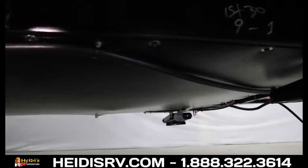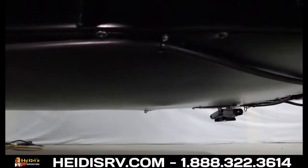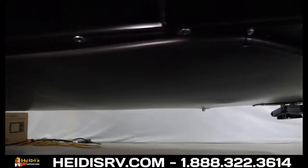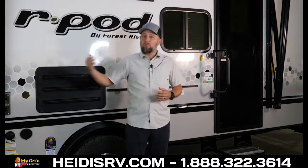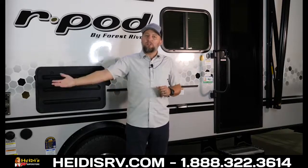R-Pod also features an enclosed underbelly. Not only does it keep small varmints, bugs, and the weather out, but it also kind of keeps the heat in. With an enclosed underbelly on a unit, it's as if we're both standing outside. Okay, one of us is wearing a jacket, one of us is not. Both of us are going to freeze at some point, but the one wearing the jacket's going to stay warmer a little bit longer.